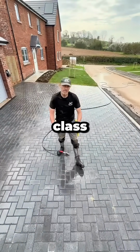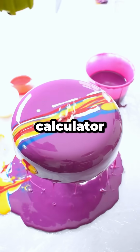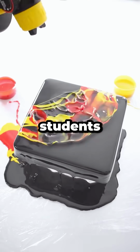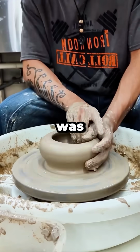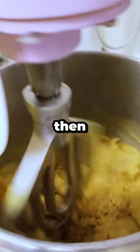I was monitoring the class when I noticed something odd about one of my quietest students, Sarah. She kept looking down at her calculator, then typing something, and then looking up at the ceiling in what seemed like frustration. Now, students looking at calculators during physics exams is completely normal, but the pattern was strange. She would look at it, type something, look upward, wait exactly 30 seconds, then repeat this process.